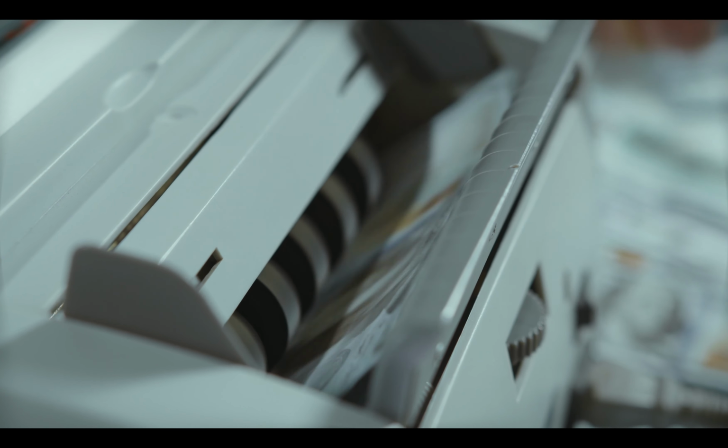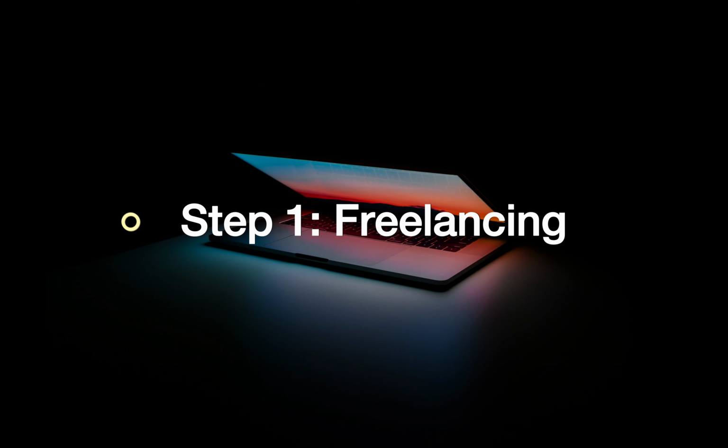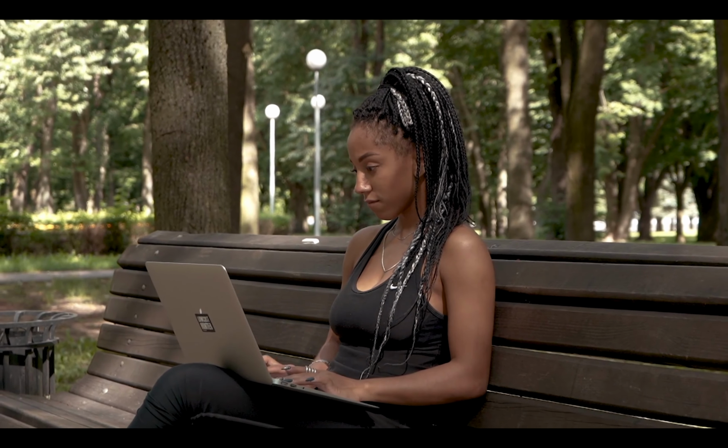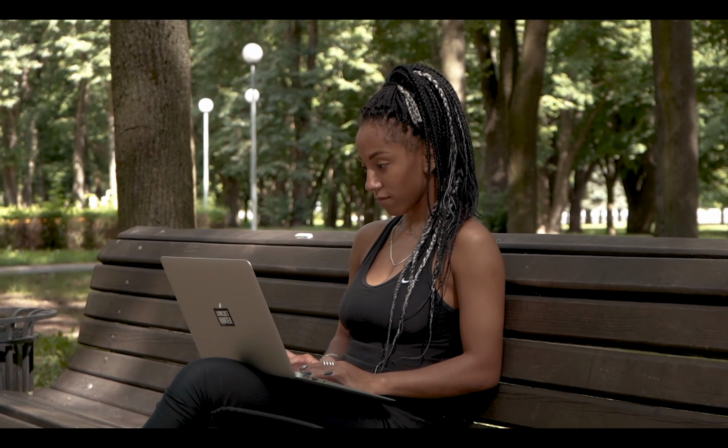In this exciting tutorial, we'll show you how to harness the power of your MacBook to make money like never before. Step 1. Tap into the world of freelancing. With your MacBook's powerful capabilities, you can become a freelancer in various fields. Whether you're a talented graphic designer, a skilled writer, or a master coder, there are numerous platforms that connect freelancers with clients seeking their expertise.